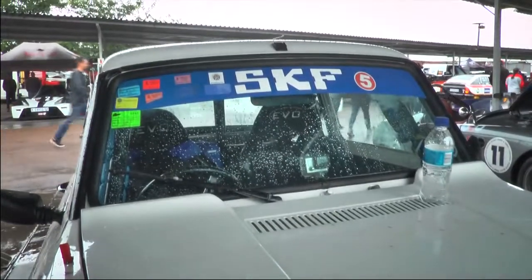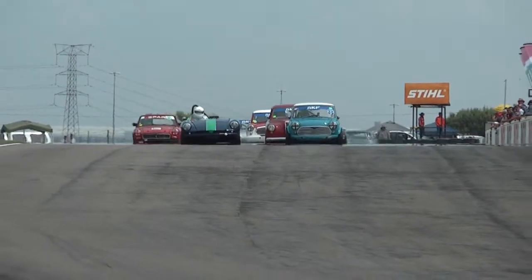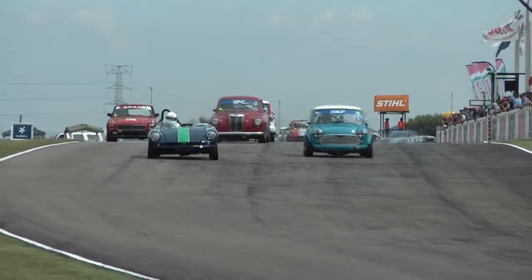Fortunately, the next one, even though it looks like it's still wet, was completely dry, and the conditions were completely different to what we had in the first race. A couple of little changes, couple of modifications, but as you can see, there you go. Perfect stuff as they head across the line and down into turn 1 for the first time.